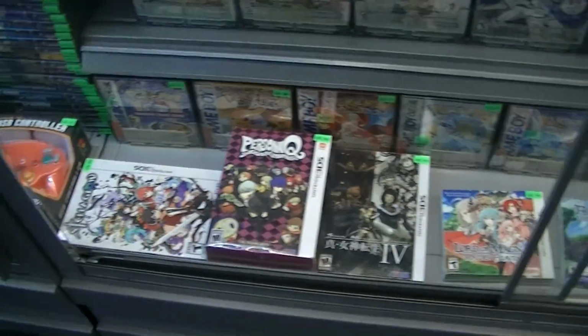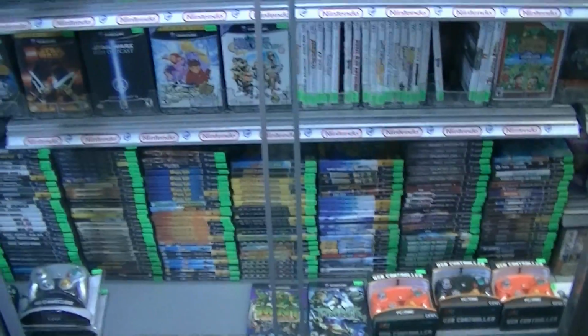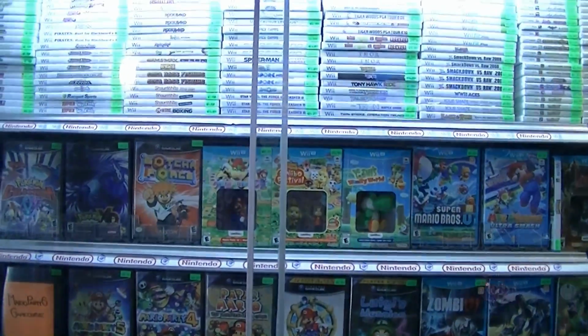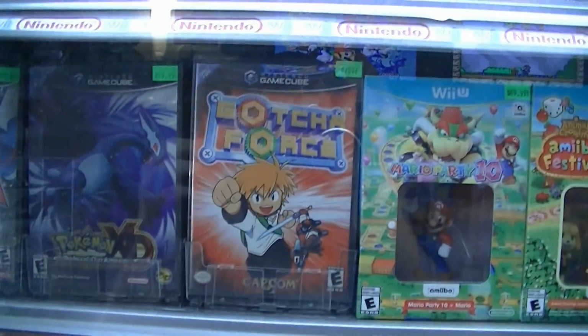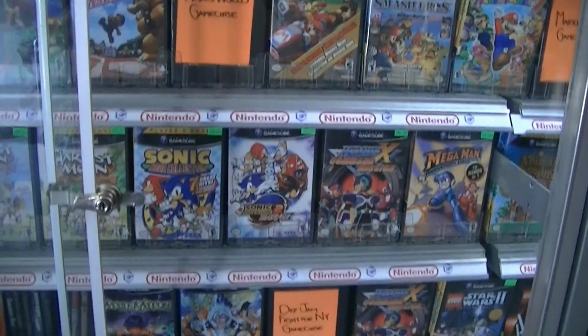A lot of the stuff that's in the case in the front like this is going to be the more high demand stuff. Anything that doesn't have as much demand will likely be put into one of those other back shelves. Huge wall of GameCube. Again, multiple copies of Gotcha Force. That's something special. I wish I had bought that back in the day, man. I had no idea that was going to be worth anything.